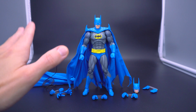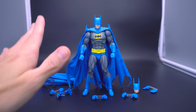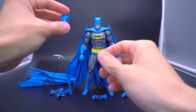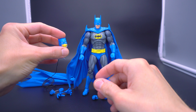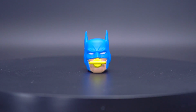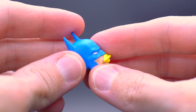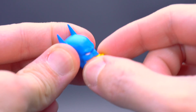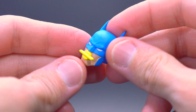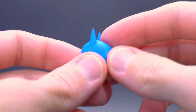But if you want to keep it tied to the Knightfall comic and replicate a scene in which he has to use a breathalyzer to then go deep sea diving, I guess you could say, Mafex threw in this breathalyzer head sculpt with the breathalyzer that's coated in yellow, which, to be honest, I kind of don't like that it's yellow. I wish it would have been a little bit silver. But he has the breathalyzer inside of his mouth. It's pretty identical to the default head sculpt, except he's holding the breathalyzer in his mouth. It's not removable, so don't get it twisted. You can't have a pouting Batman face there. It's built right into the head sculpt itself.